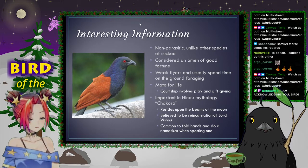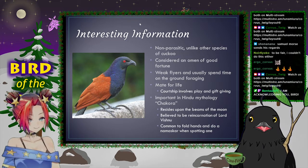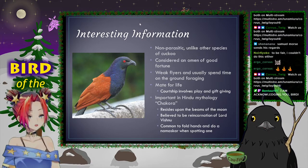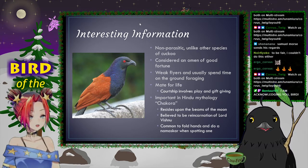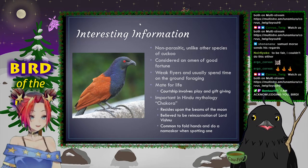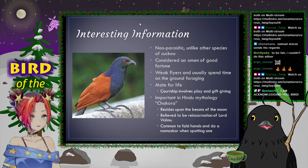I do have to say though, and this just occurred to me, this bird has the same plumage coloration as I have on my head. Oh yeah, it kind of fits. Whenever I see you walk by, I believe you're an omen of good fortune. And it resides upon the beams of the moon? Like Luna? Oh my gosh, you guys, it's all coming together. Luna, you are my Chakora. I found my true form, you guys.